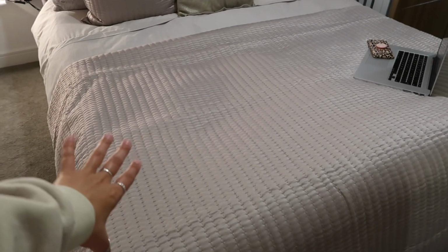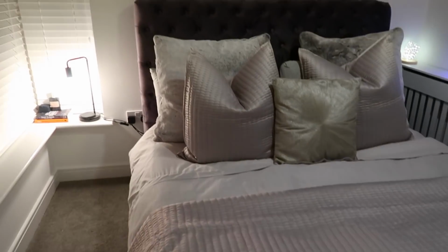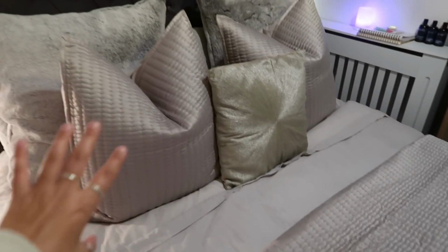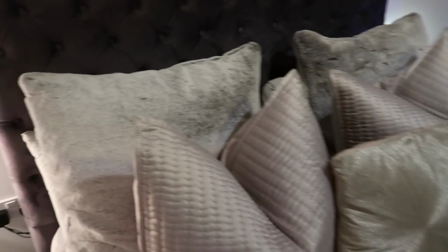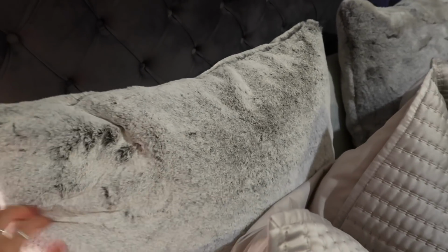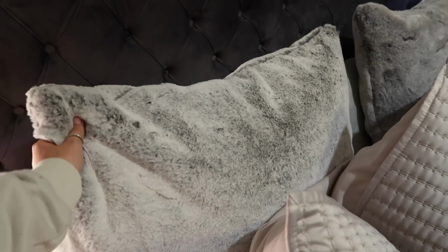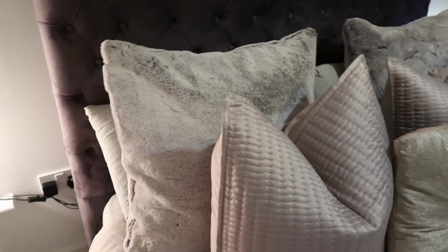So I picked up this gorgeous throw which we have at the end here, and then I matched these pillows to it, so they're made of exactly the same material as the throw, and I think it just ties it in really nicely. And then my favorite ones are these fur ones behind. These were the most expensive, but honestly they are so worth it. Like, they are so ridiculously soft and I think they're such a good size for the bed.